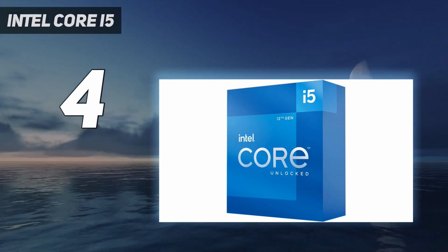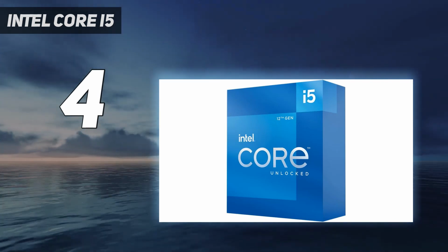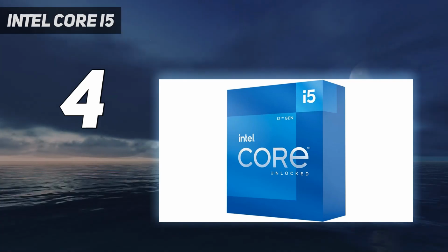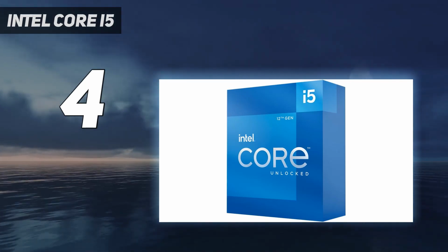Regardless, one of our editors has this as their CPU of choice, and it's handled gaming and benchmarking with an RTX 4090 with absolute ease. If you like the look and feel of the 13600K but don't want to splash out as much dough, this isn't too far behind.